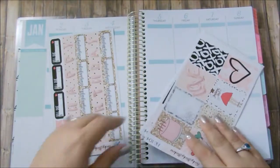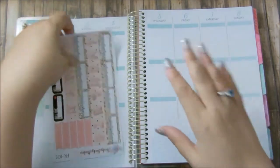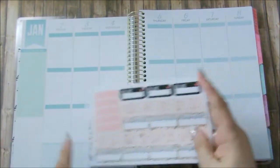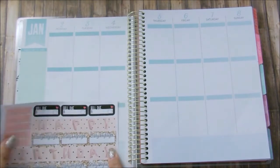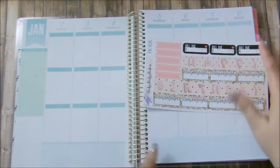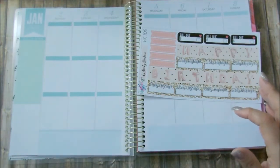Okay, so I'm gonna actually do this totally different. Since it's my birthday, I wanna switch it up a bit. This washi is pretty thin, so I need to add washi down here. So this is what I actually have for the lineup.